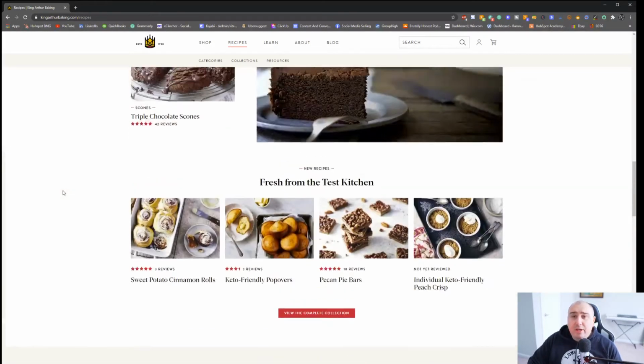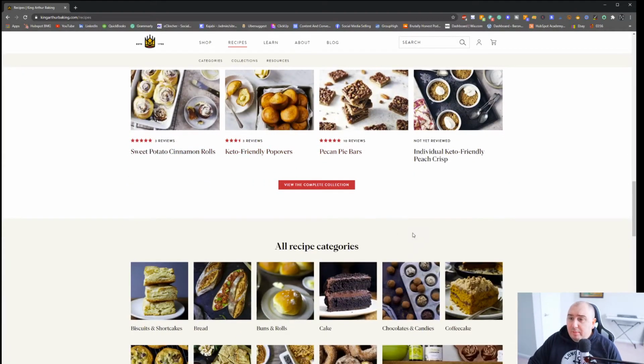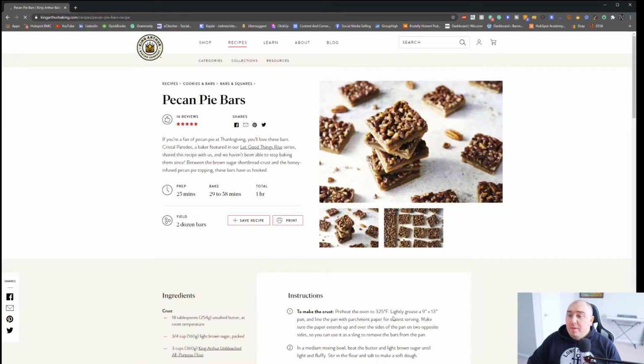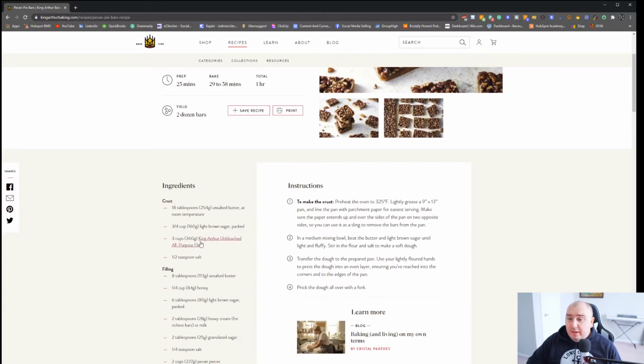So I know that this is a trusted resource, and the cool part is if I find something that I'm interested in, right? Let's just say, let's do pecan pie bars, right? Now, it may or may not refer to their products, but what I do know is King Arthur unbleached all-purpose flour. It's telling me what I want to know. It's telling me the product that I need. So next time I'm in store and I say, hey, what do I need to get? They say, hey, this is the one that we used in this.